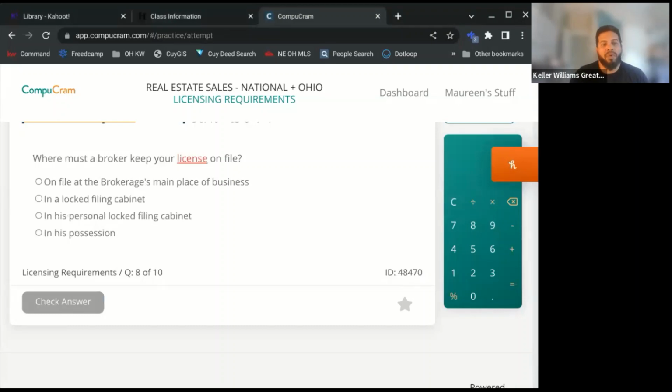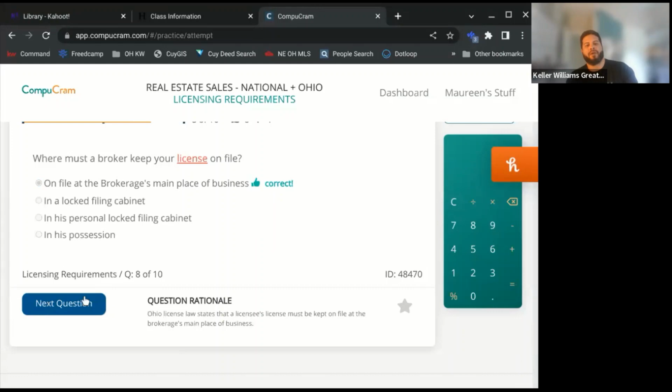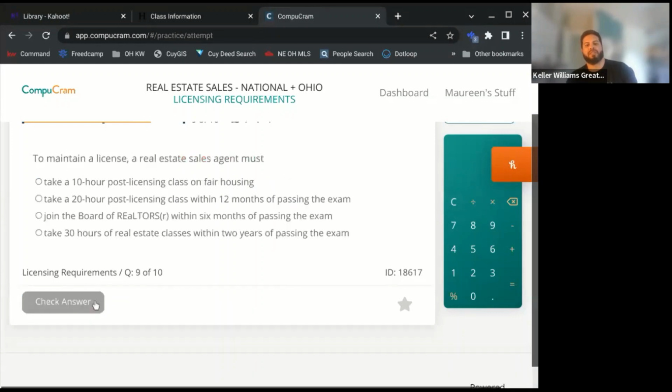Where must a broker keep your license on file? On file at the brokerage's main place of business, in the locked filing cabinet, in his personal locked filing cabinet, or in his possession. Seems like a common sense one. All right, A's. Correct. Just needs to be at the main place of business.